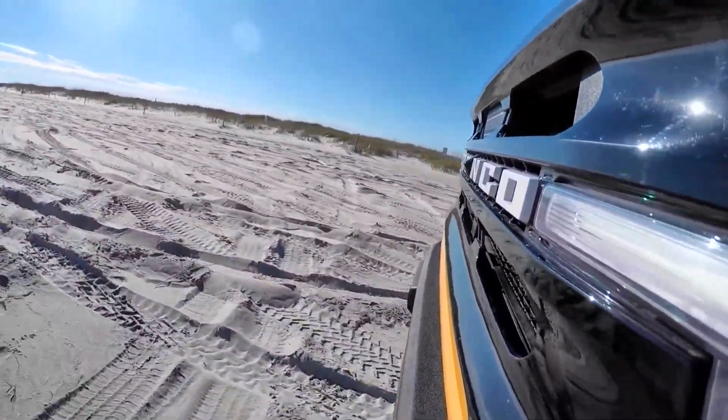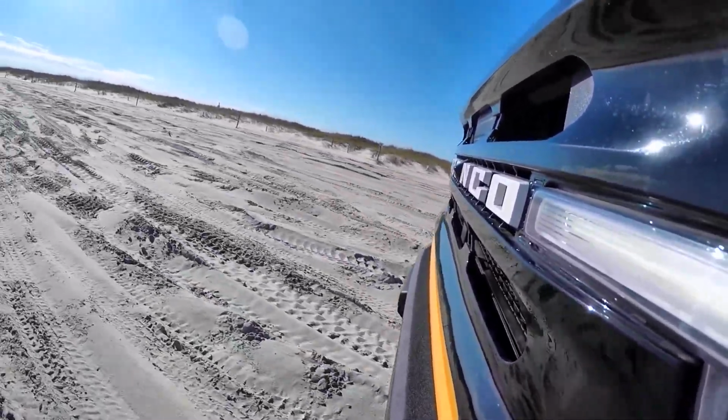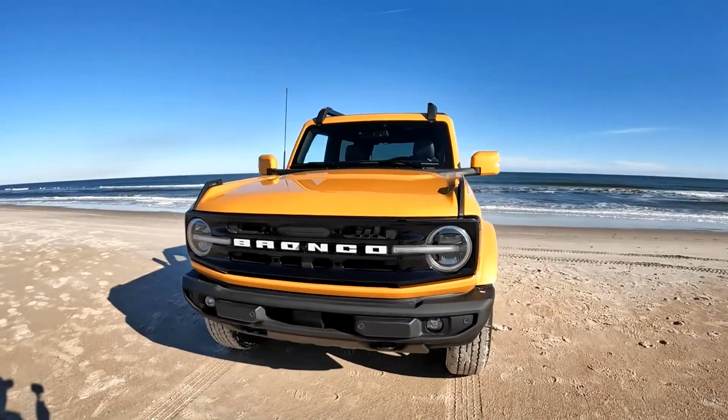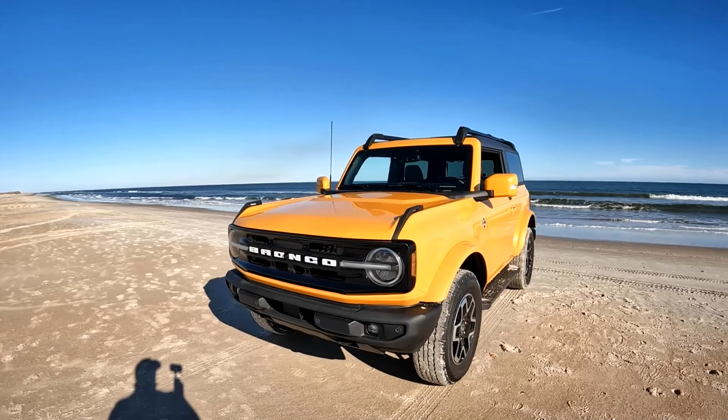I mean, the front end is not bad looking as it is, but it would look even more aggressive and at the same time more modern yet more retro if that grille was recessed just a bit.